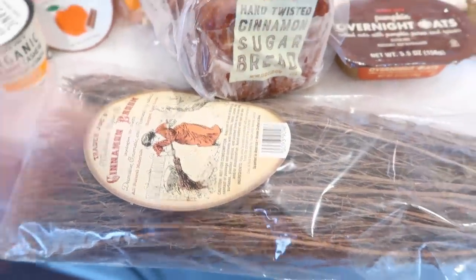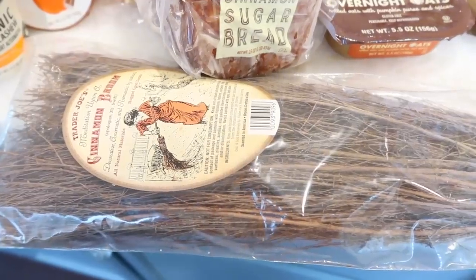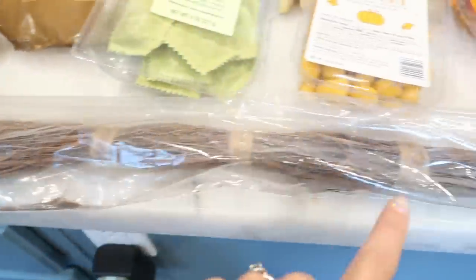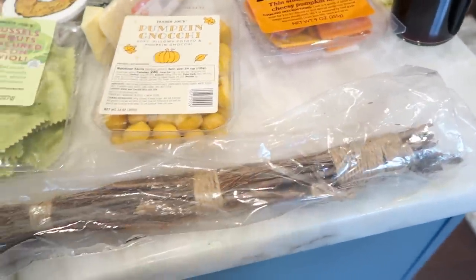And then there's the little mini cinnamon brooms that you can put in your car. A lot of people like putting those in their bathrooms and smaller spaces, but these are perfect just for decor in your home. And it even has a little hook, so if you want to hook it upside down, you can do that.